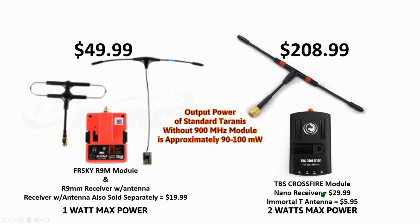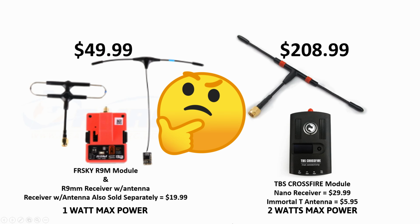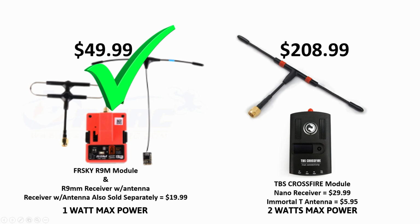So a receiver and antenna to go on the receiver comes in at $36 as compared to $20 for the R9 system. And you can get the module and antenna for $209, whereas over here you get the entire package for $50. So which of these two systems do you think I went with? Well, I thought long and hard about it. Actually, I didn't. I went with the R9 system.